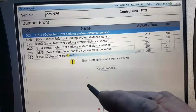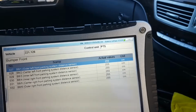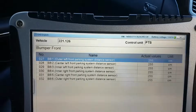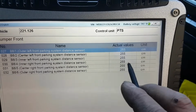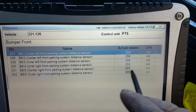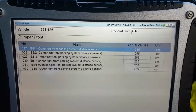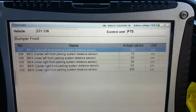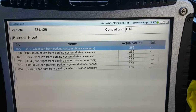Here's this front bumper. So the issue I was having before was the inner front sensors, these two sensors in the middle. They were showing like 20 odd centimeters, and sometimes they would go to 0, and they were fluctuating too much. They were not like this. So obviously now, let me go forward, everything is reading the way it should. Look at that. Nice, very nice. So to me this is fixed, guys.